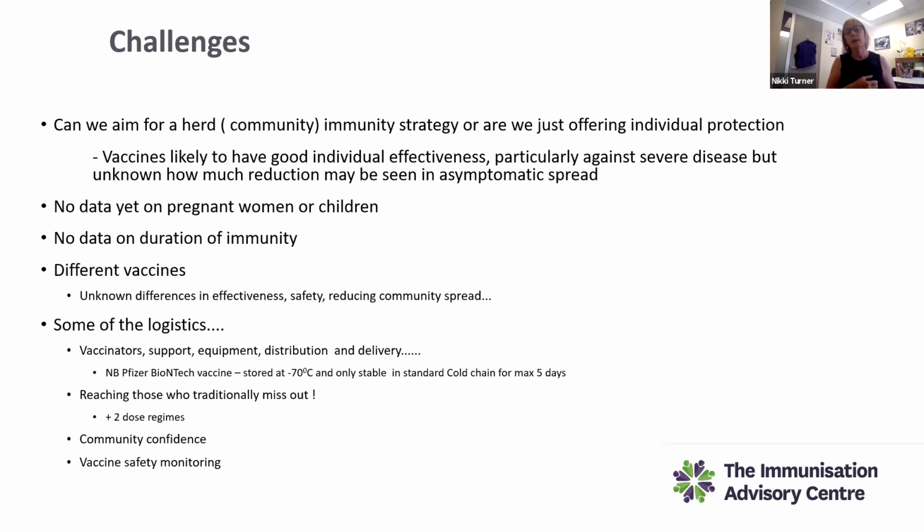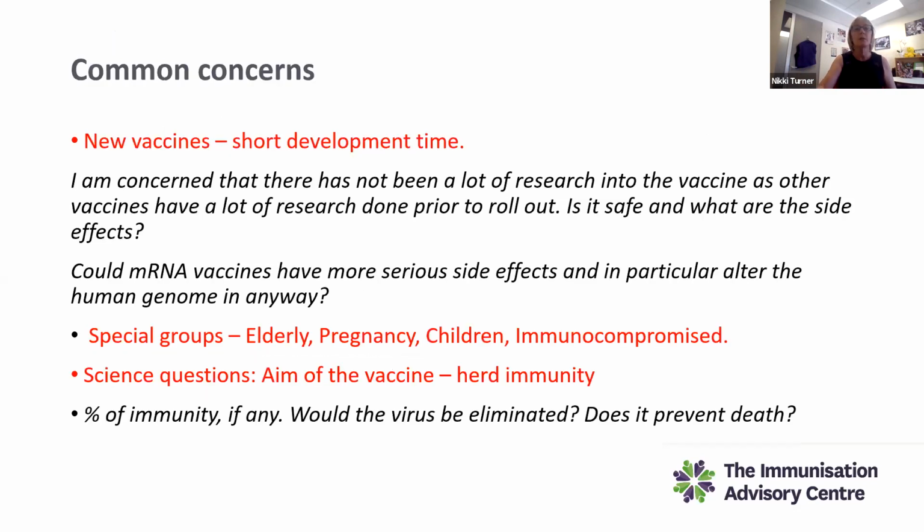We still don't have any data on children. The data on pregnant women is accumulating. We don't know if and when we will have to boost. We expect that we will have to boost at some stage, but we're just going to have to keep watching to see when immunity starts to wane. We don't know differences between different vaccines. I think we're really, really fortunate to have a vaccine that's got a huge amount of clinical data behind it, and it's looking like one of the best performing vaccines in the world. So we can really celebrate that, but we don't know about different vaccines. I think we know a lot about logistical challenges out there, so I'm not going to go into them.